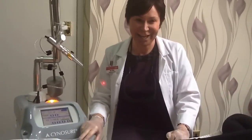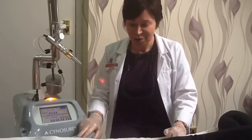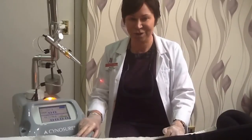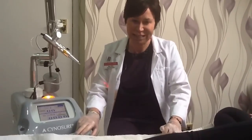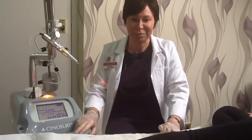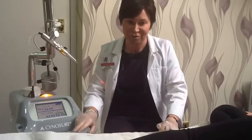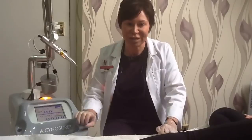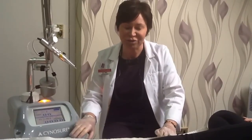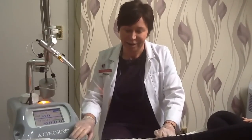At the Outline Skincare Clinic today in Droitwich to have a look at some tattoo removal. We're using a Cynosure YAG laser, and this is one of the best lasers around really for doing tattoo removal. It's a specific wavelength of light that is particularly good at breaking up red and black ink, and it's got an extremely short pulse duration, which is actually in the region of nanoseconds.